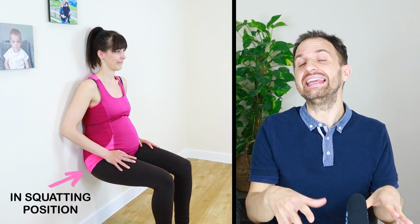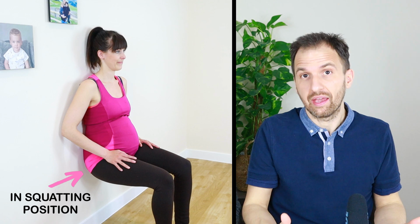Yes, keep in mind that the important part of this exercise is the part when you are in the squatting position, i.e. when you are holding tension. Right. Therefore, it's not so much about how often you repeat the exercise, but rather how long you can remain in the squatting position. So rather than repeating the exercise, the goal should be to increase the time that you spend in the squatting position every time you do this exercise.